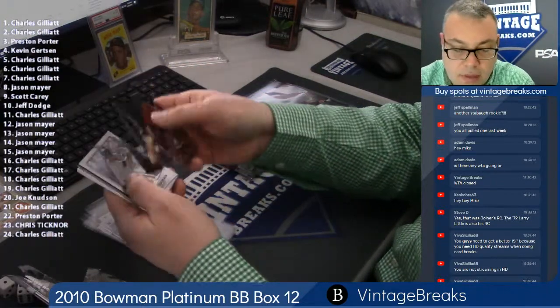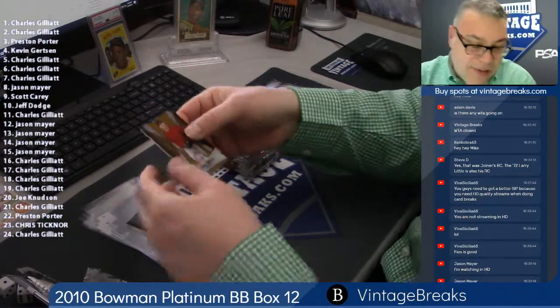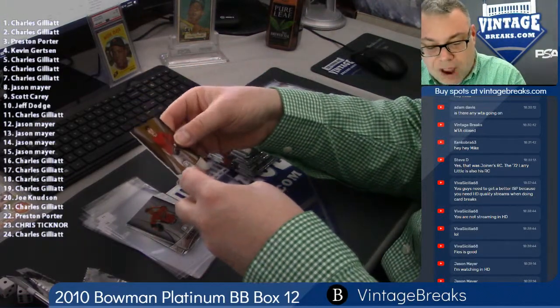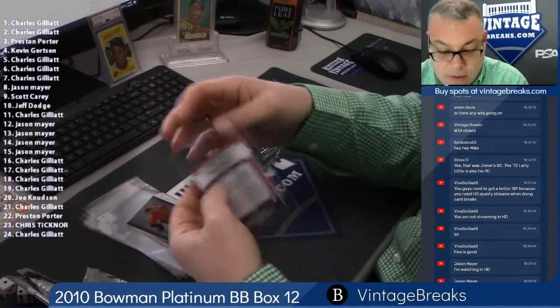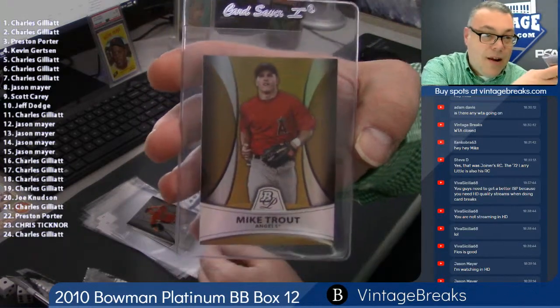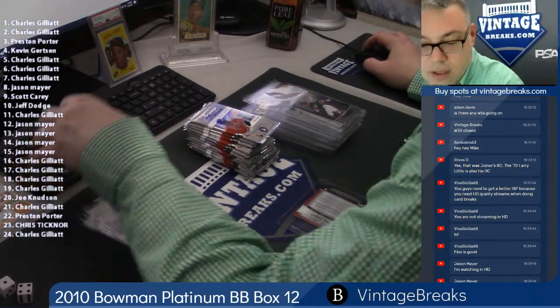Zach Britton, Scott McGough, Lance Berkman, Layton. Nice card. Gold Trout. Oh. Yeah. What year is that? Platinum 2010. Oh, rookie year. Yeah, that's a good card. What's that number? 539. That's delish. I have no idea what it's worth. Nice hit. We'll really grade it on the house if they would like. Who got that?